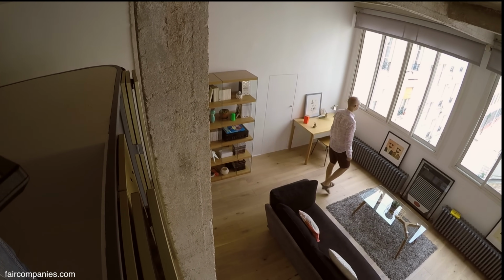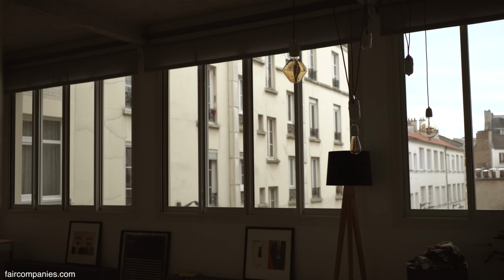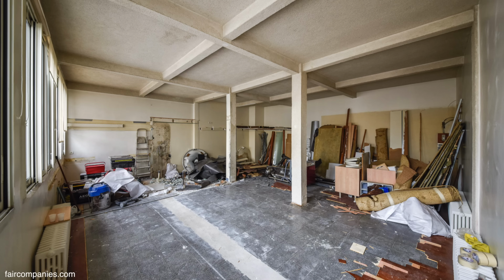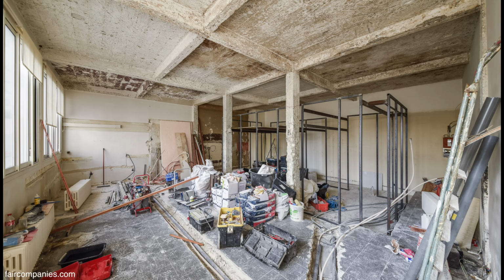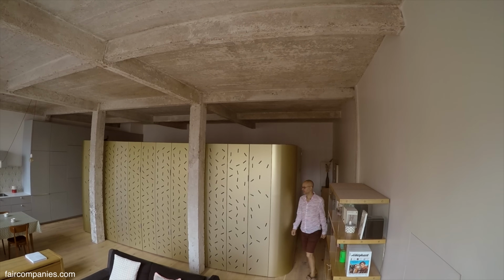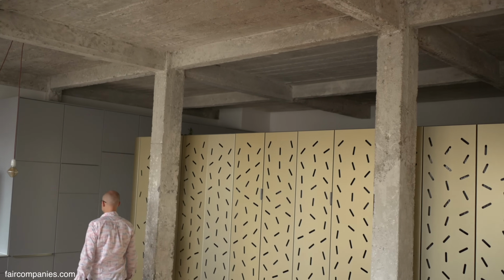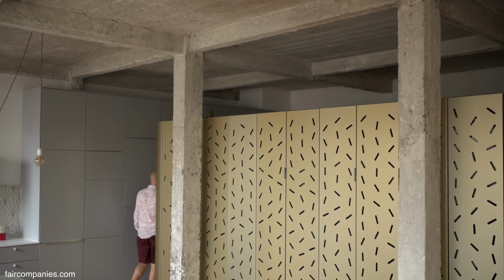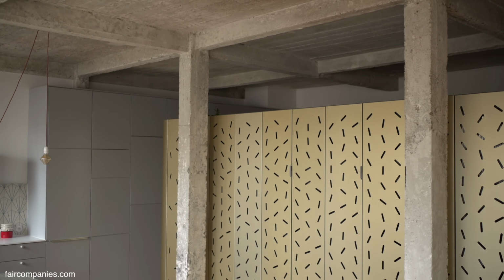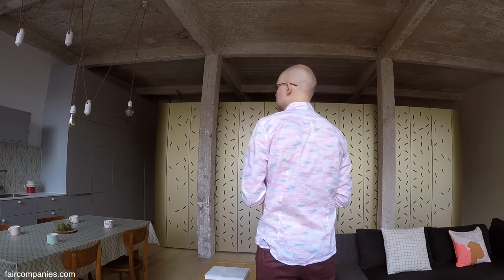So when we came in the space, somebody was living in the space, but it was not official. And then we fell in love with the space with nothing in it, so we asked ourselves, how can we keep the space as it is? So we decided to insert that island piece of furniture in the space and never really touch the space. Just leave all the ceilings and walls and row of windows, everything as untouched as possible.